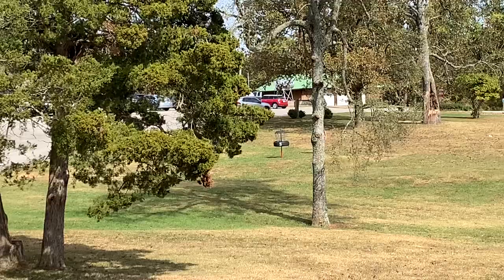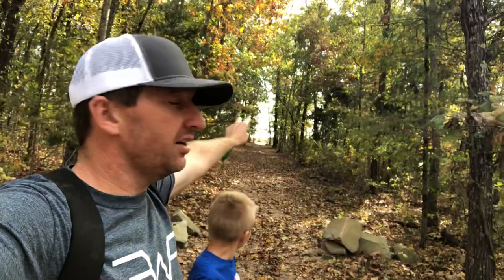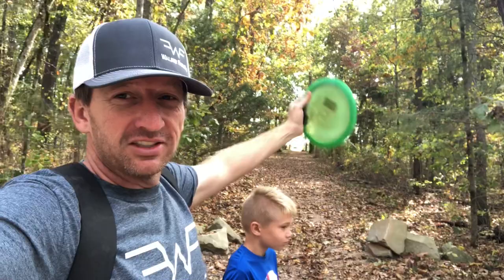So Ranger and I have played the first nine holes, which are nice open fields, on disc golf several times. What have we never played, Ranger? The back nine. We've never played the back nine, and the reason is, this is hole number 10. And as you can see, it's a straight shot right through there. And if you don't get it straight and narrow, you're gonna be locating your disc. So we're gonna give it a shot today.